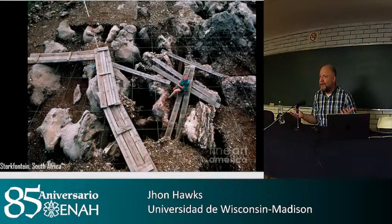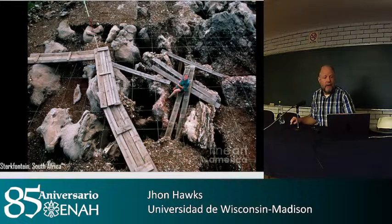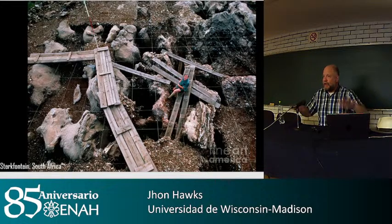I should let you know there is a water network inside of Sterkfontein Cave, and exploration of it by underground divers, cave divers, led to one cave diver dying in the 1970s. And so no underground exploration underwater is happening since then. Okay, so you can see that he's working on a complex surface.